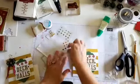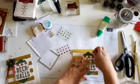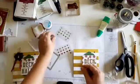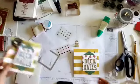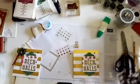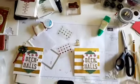Okay, so now we need one more of these. I'm going to do a Cherry Cobbler star up here. Cute. Okay, now we need our binder clip and our ribbon. Where's the ribbon? I know I have it. Oh, there it is. It got left behind.